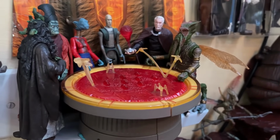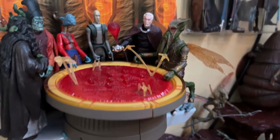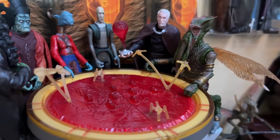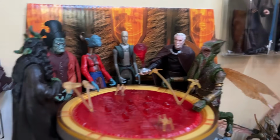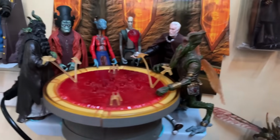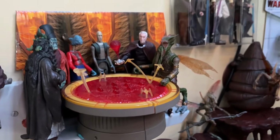I love this scene. So three of them came in one set, three of them came in another, and they both came with half a table, and then you can assemble that table and put together this nice diorama over here with the background with the Separatist leaders. So a nice little close-up of them just so you can see them all. And of course next to them there's one more Separatist leader, all positioned there in the diorama.